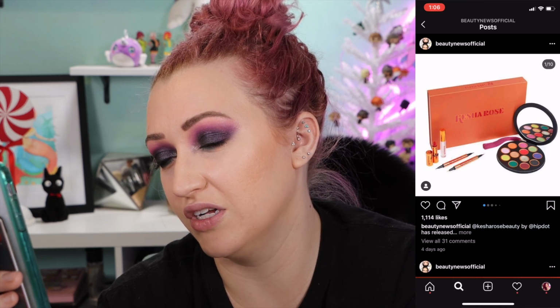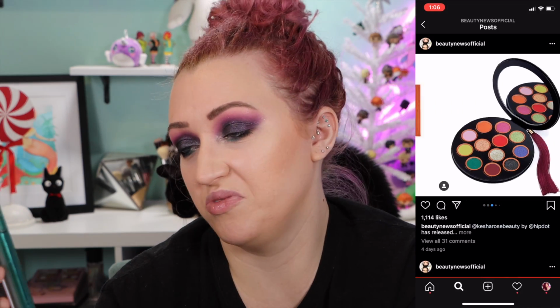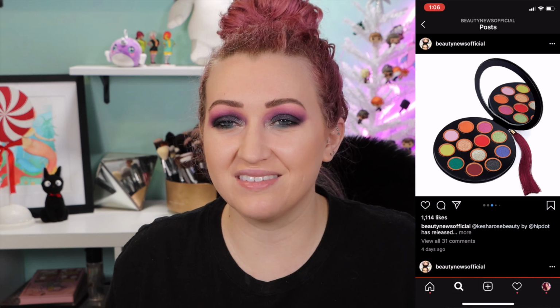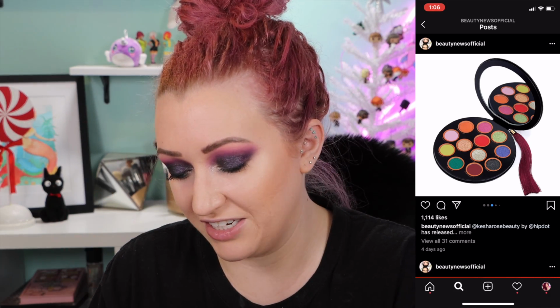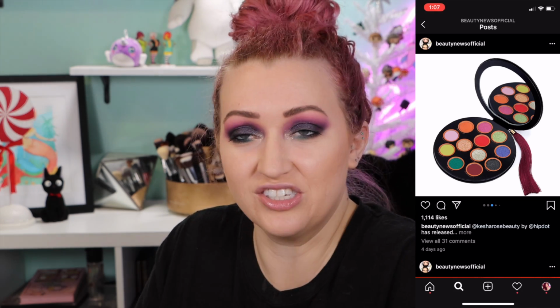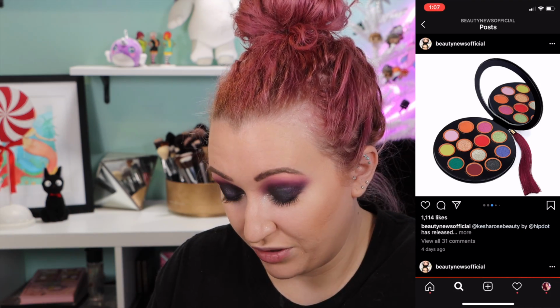Kesha has a new collection coming out. The colors in the palette look cute. I don't love the packaging just because there's a tassel, and I get kind of meh about specialty shaped packaging, because I just start to think about things when they are put away. Obviously, that's just a personal thing and it means absolutely nothing, but the colors definitely look really fun.